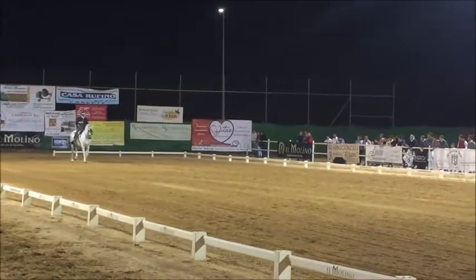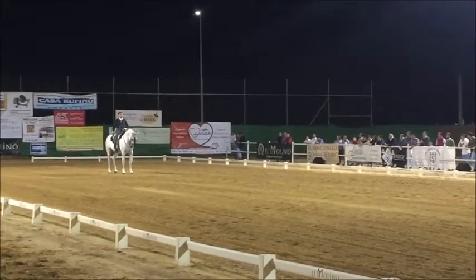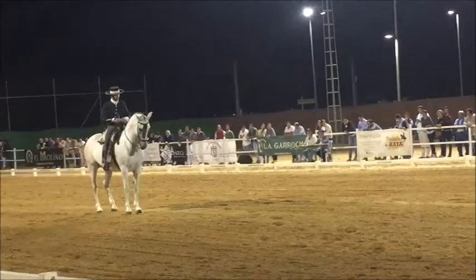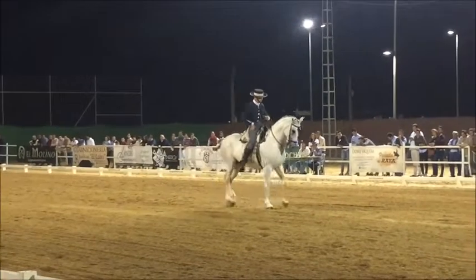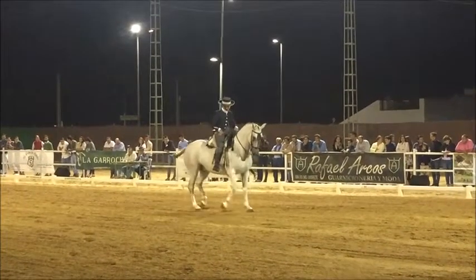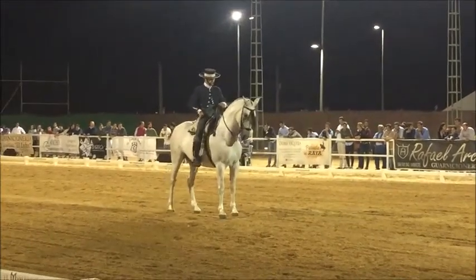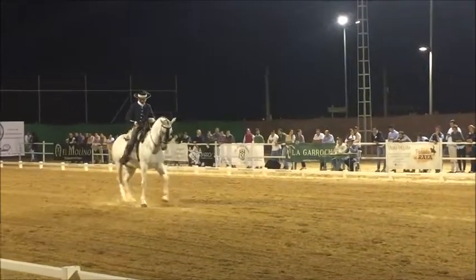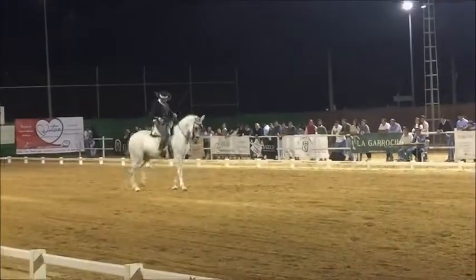Here's Jose Manuel Japon. He's actually a friend of Antonio. He was the former champion in 2012, champion of Doma Vaquera. He was making his entrance there. Here he's doing the Paso Costado that I showed you with Latino. Doing it very well. This is his horse Bondadoso. He's a Hispano thoroughbred, I believe, Anglo-Hispano. So basically, pura raza española crossed with a thoroughbred. Really, really nice, strong horse.